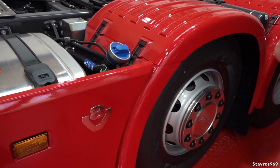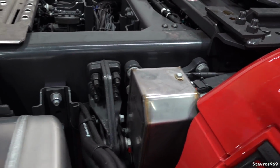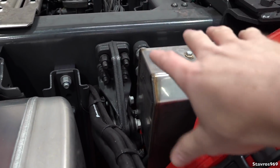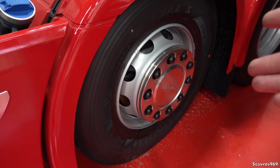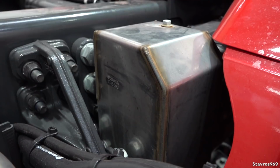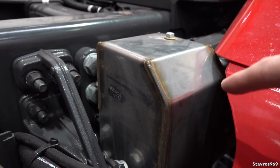They were giving problems, and a lot of drivers were having problems, mostly to do with water getting into the motors here. It would mess up all of the electronics, and then your mid-lift would stop working. This is an additional piece that Scania have started fitting to these trucks. So if you don't have this cover, you need to put it on the truck.